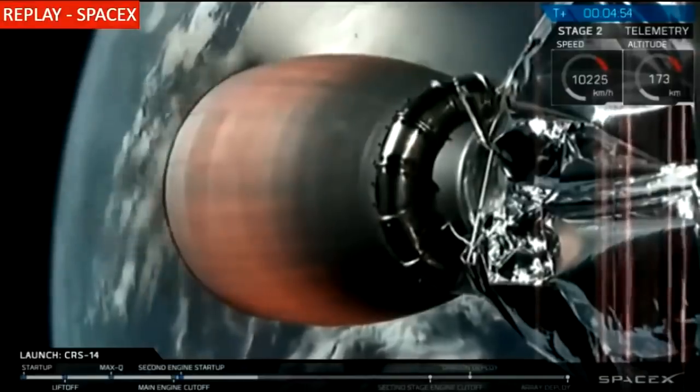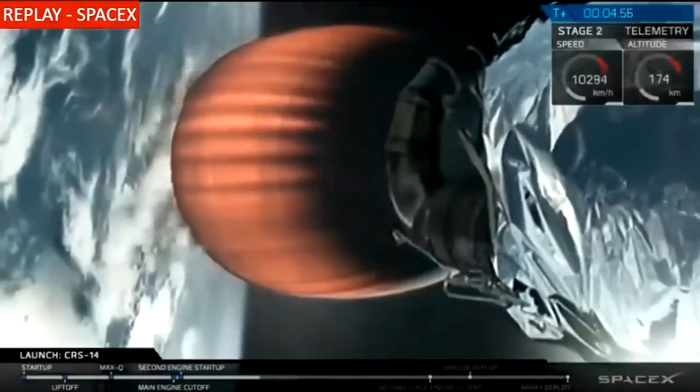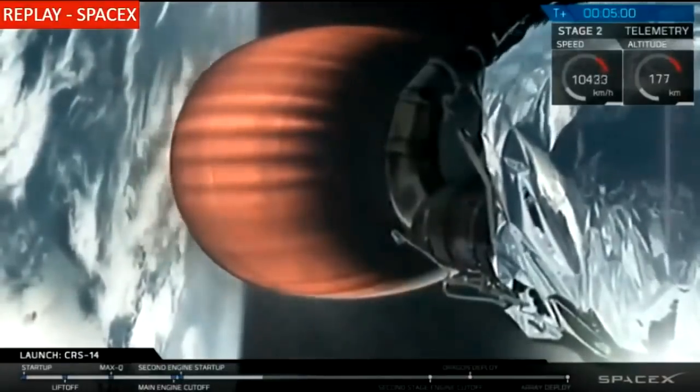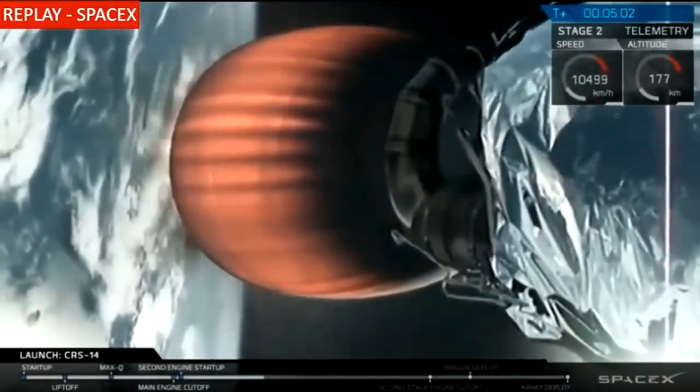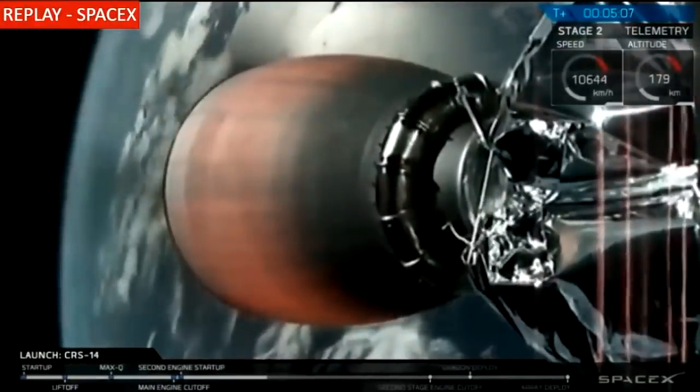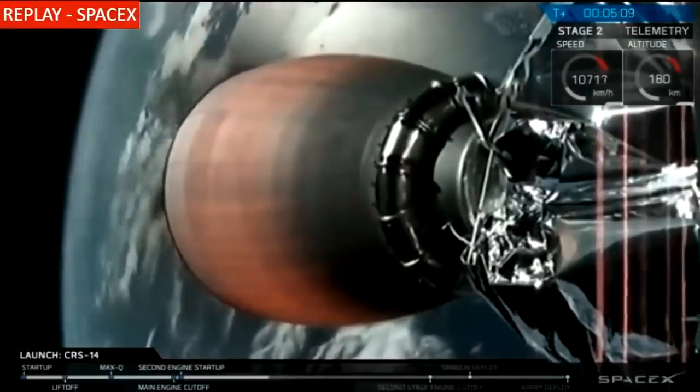We do not have a drone ship out there in the Atlantic Ocean, so we are not covering this portion of the phase, though you will probably hear some callouts in a few minutes on entry burn of the first stage. Since that's not our primary mission and we're not intending to recover that first stage, we will just be focusing on second stage right now.